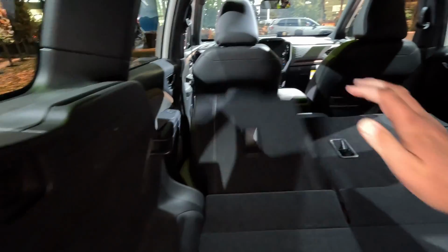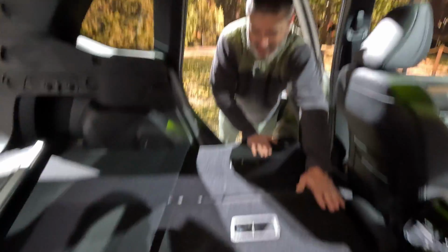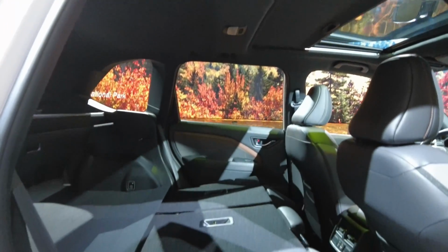Easy fold. You just pull a little pin and it drops down. And look how flat folding that is. That's really nice. In fact, let's go around to the side and see how flat that is. I mean, it's actually a flat folding floor. That is really nice. A lot of cars don't do that. They end up like this, and you can't really put anything in there. This you can. You get gobs of storage.